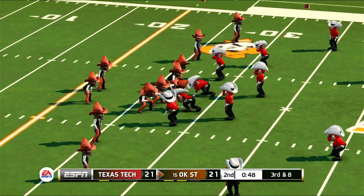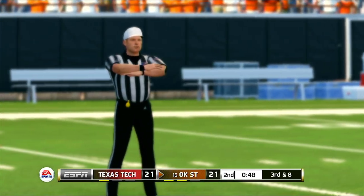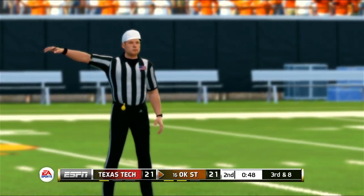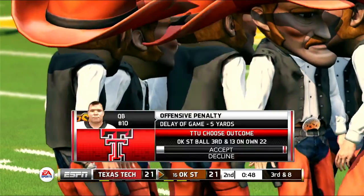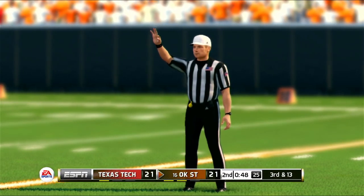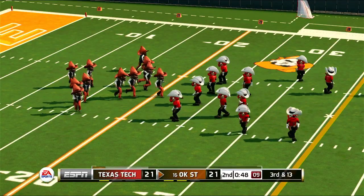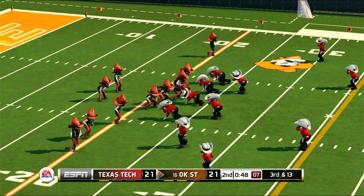Here's the call from the referee. Delay of game. Offense. They'll line up for another third down play because of the penalty. Well, here you're in a third down situation, and then someone makes a mental mistake. It makes your blood boil if you're a coach.